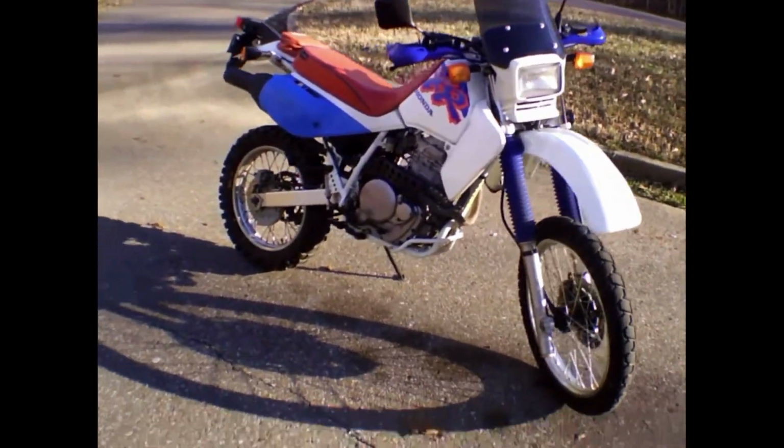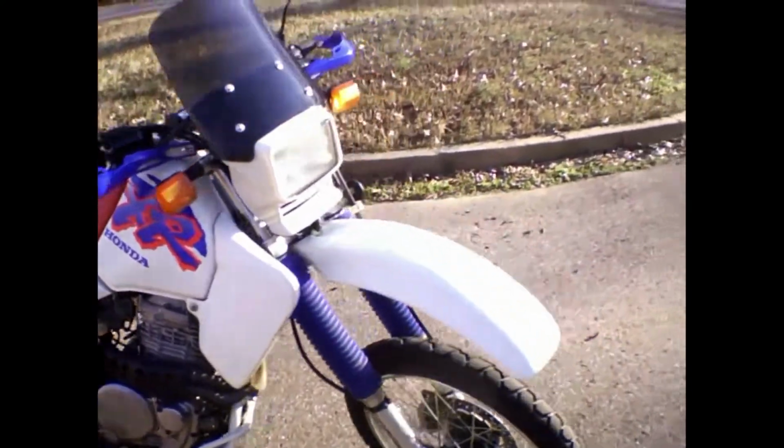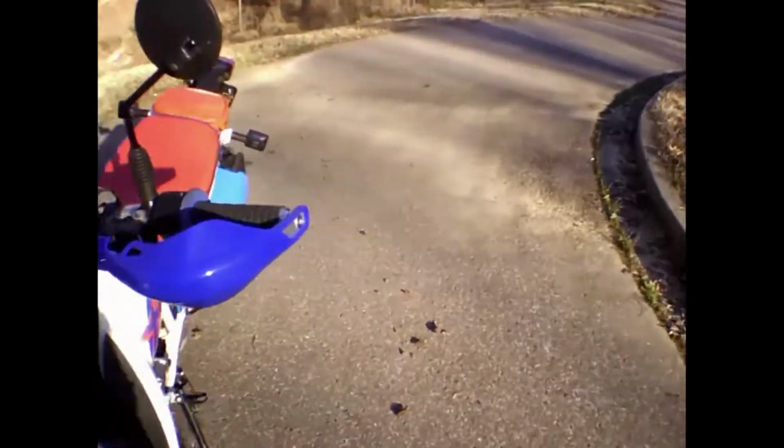So anyhow, enough talking about it. Let's get this 26-year-old bike started, let you hear how it sounds, and then we'll take it for a little ride.